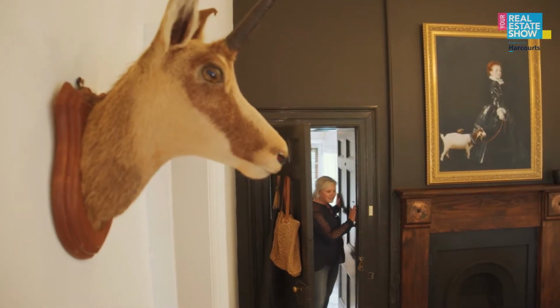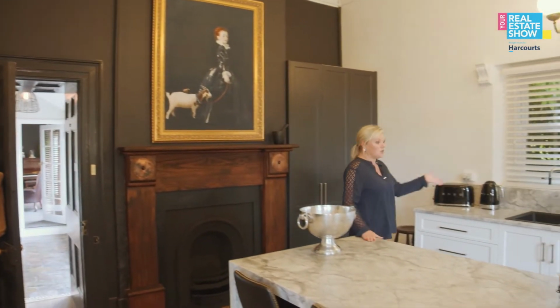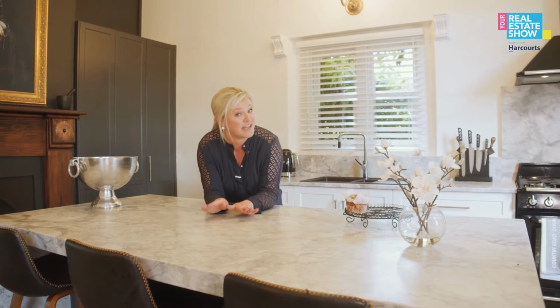Wow, look at the thickness of these walls. This is actually the oldest room in the house, built in 1834, but look at how modern this extension is. Beautiful dolomite stone bench tops, one of only a few in the state. It was featured on The Block this season, so you're totally on trend. It's pretty special.